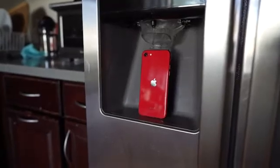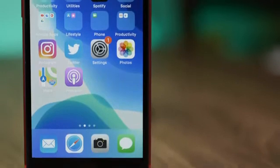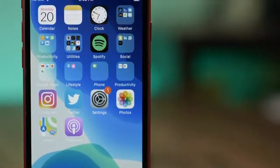Probably the biggest thing that got sacrificed to get a $399 price on this iPhone is the lack of cutting-edge design. It looks old. I mean, it looks like an iPhone 6, 6S, 7, or 8. It's not ugly, it's just last year's design from a few years ago.